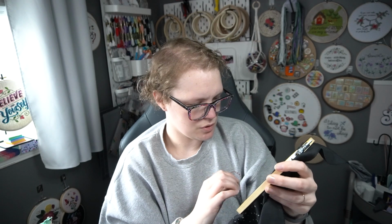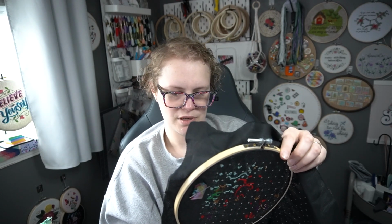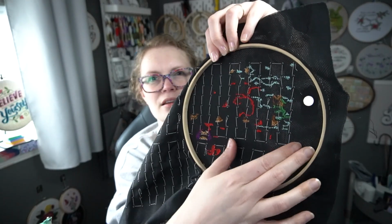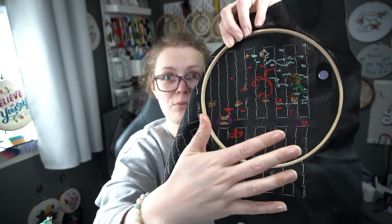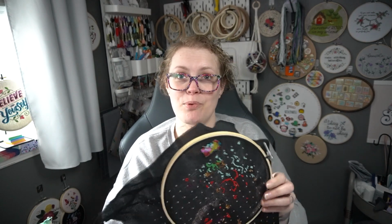I am trying to work out what to do about that because I could unpick it. Like if you see the back, technically I'm pretty sure it's these bits here that I've done wrong. So I could, if I wanted to, unpick all of that and re-grid it. But oh my God, it takes so long to grid that I'm just thinking I will live with it. I don't know. I'm not working at that point just yet.